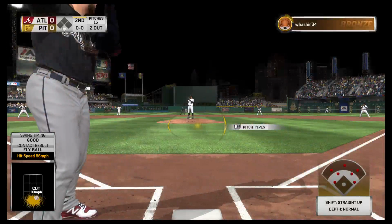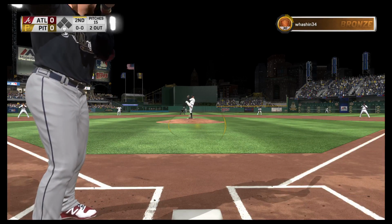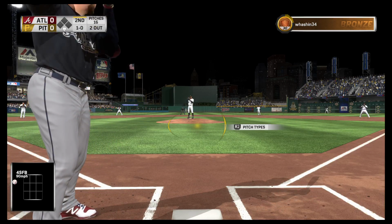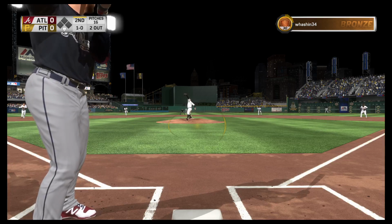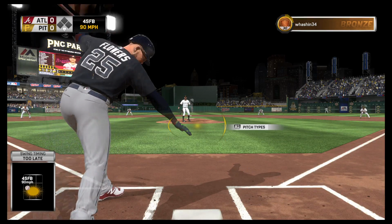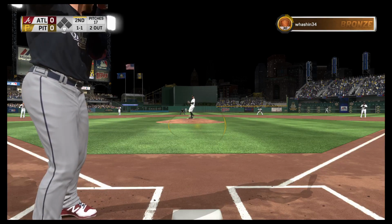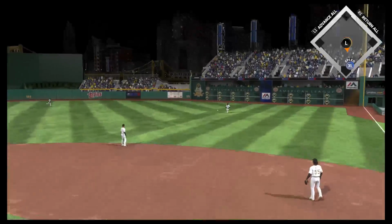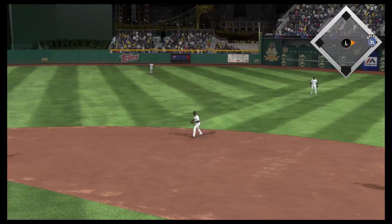Here now is the catcher, Tyler Flowers. He'll work on keeping this top of the second alive. Ball 1. Here comes the 1-0. Swing and a miss just behind a lively fastball. From the windup, the 1-1 pitch. Takes this the other way to right. And that finds some outfield grass. It's a base hit.